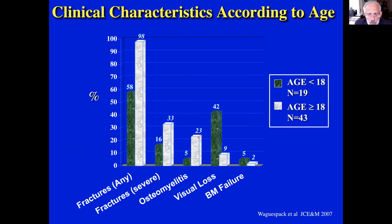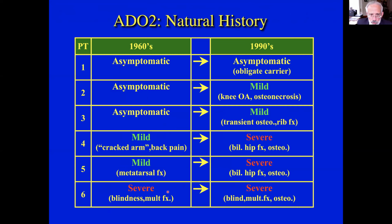Osteomyelitis was much more common in adults. And we had a very high rate of visual loss in our sample, which was skewed compared to Dr. Beneshu's sample, where he had about 5% vision loss. We had less bone marrow failure, but I can tell you today we're seeing a lot more people with bone marrow failure. And again, if you have bone marrow failure, you tend to have severe fractures, and you're one of the folks who also have some of the other more severe complications of the disease.